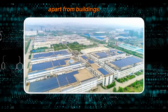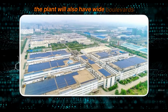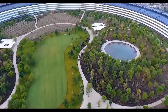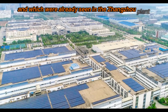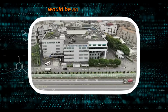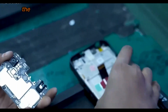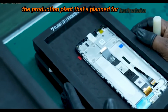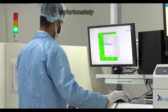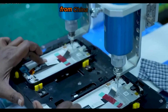Apart from buildings that'll make the complex look like a city, the plant will also have wide boulevards, multiple bus stops, and many other things that are typical for cities, and which were already seen in the Zhengzhou plant. So saying that this whole complex looks like a city would be an understatement, as it'll also function like a real city, and we can expect the production plant that's planned for Karnataka will be as impressive as the one found in Zhengzhou.